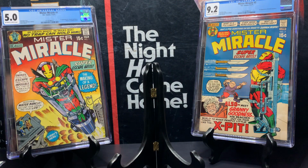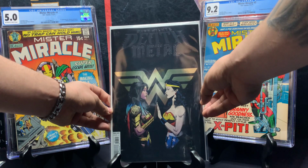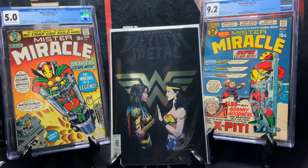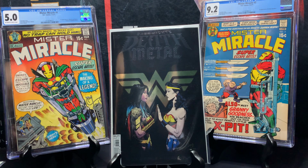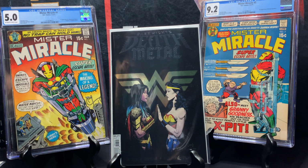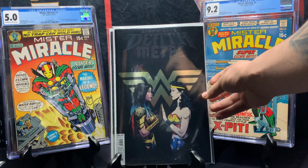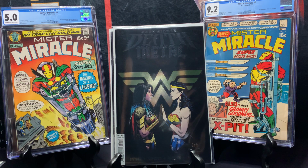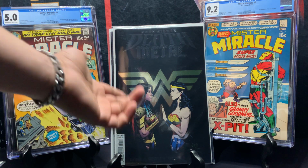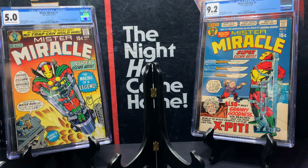Now on to the next one, and here we have Dark Knights: Death Metal. In this one, issue number 7, besides being a beautiful foil black cover, it is the first cameo appearance of the new Wonder Woman from Brazil. So in Brazil they're going crazy over there because they're finally getting a superhero. I happen to find 2 of them for cover price, which is a good thing because they are selling for around $15 to $20. So again, the cameo appearance of the Brazilian new Wonder Woman, which is obviously good for Brazil to finally have a superhero they can idolize.